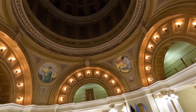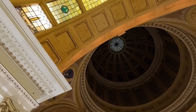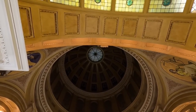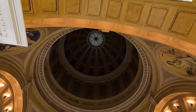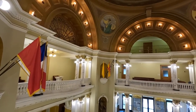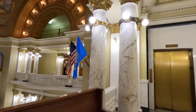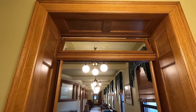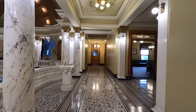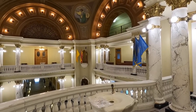There you can really see the dome. Huh. I'd like to go up there and say, hey, change that light bulb up there, would you? Okay. Wow. Private chambers for all the politicians. Cool drinking fountain.